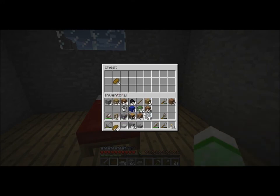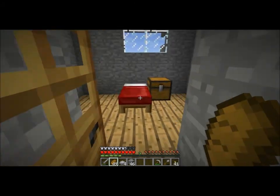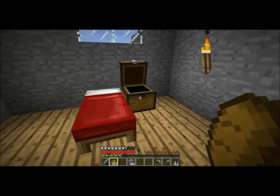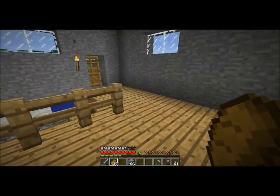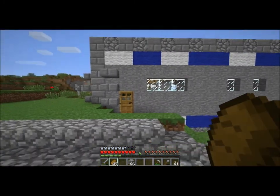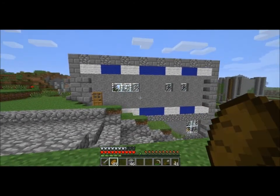Put some of my random leftover junk in some of these chests here too. Dirt, why not? There's also a doorway to the second floor there.